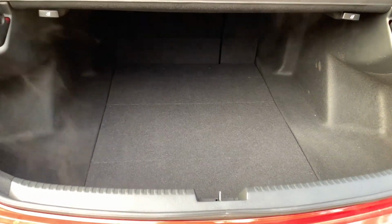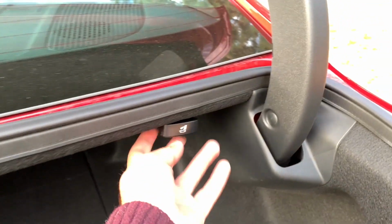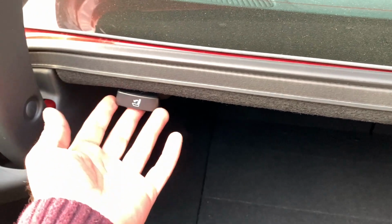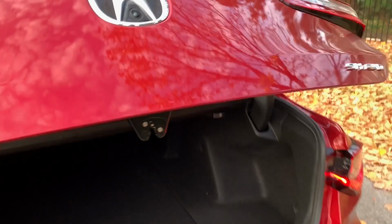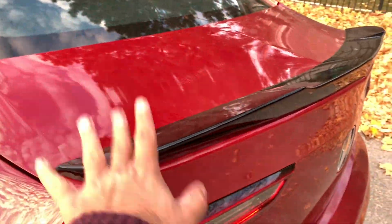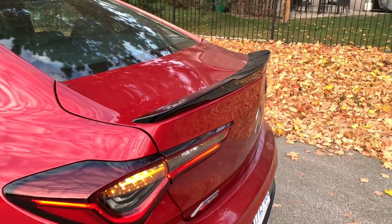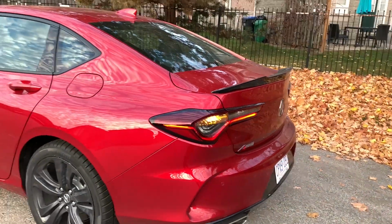Pretty good as far as trunk space goes. We'll dip in here for a sec, open it up, and there is your tire fill kit, saving space and saving weight. That's how you put your seats down for the rear, just pull that tab or pull that tab. A bit of an irk, there's only a spot on the passenger side to close the trunk. Sure, you can put your hand up here, but then who wants fingerprints on the trunk lid? Oops, who didn't pull it down hard enough? This guy. Anyways, there is your black spoiler as part of the A-Spec. To me, A-Spec stands for appearance package, just because it doesn't change any of the mechanical bits of the TLX.